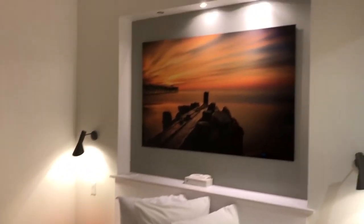Bed in the background. Now I got the lights under the bed. Art Deco.